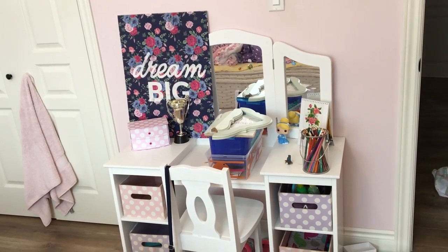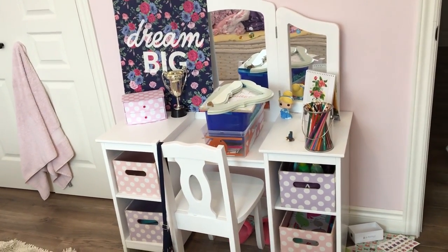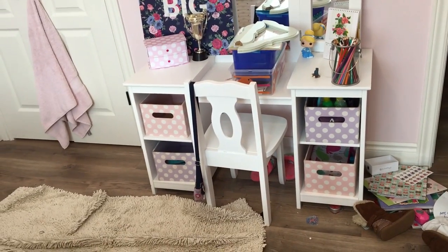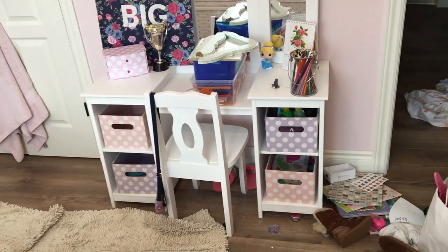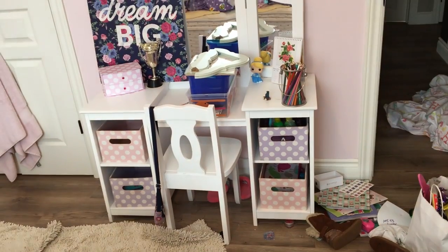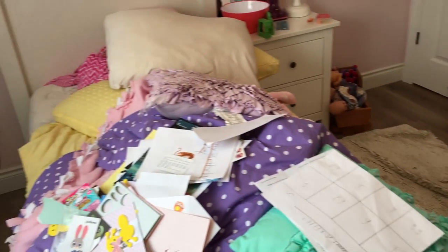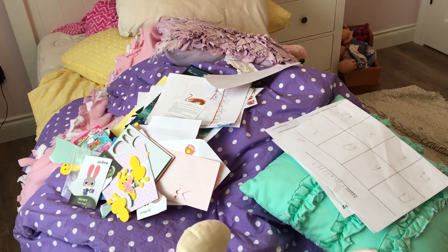So on top of her desk, I had a picture frame that fell and broke. The colored pencils are heading into the art cabinet. I went through all of those bins and baskets and purged, and really, there's only a couple that are actually holding anything. And then I went through, and all of this paperwork on her bed, that's all going.